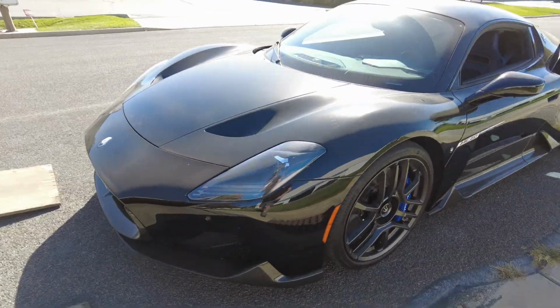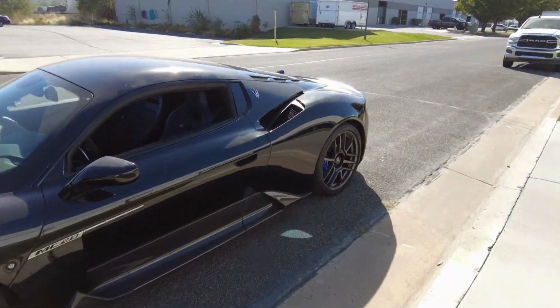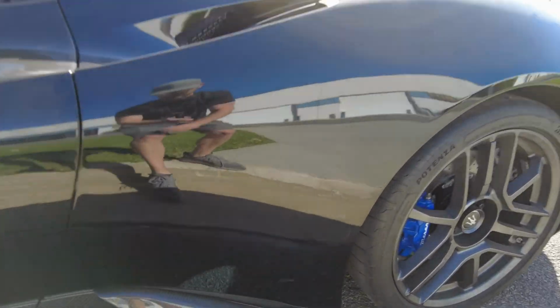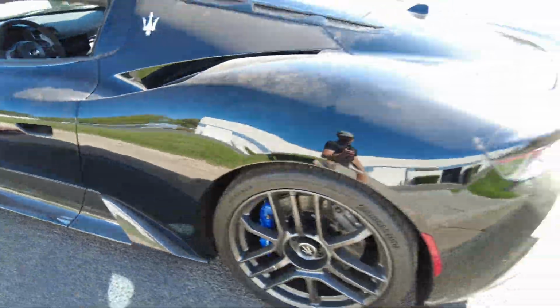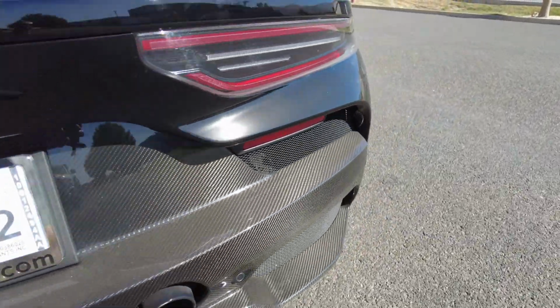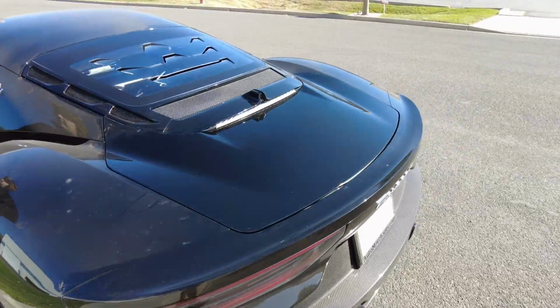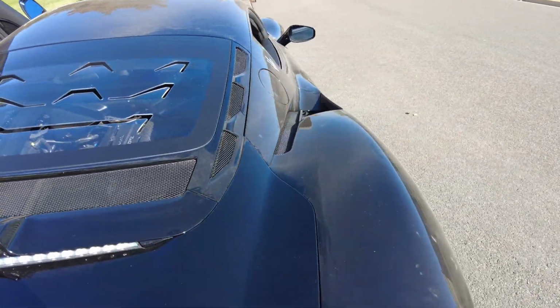What's really nice about this spec is it's got the full carbon pack. And I haven't seen very many with that carbon pack. There's definitely cars out there with it, but many of them don't have it. I believe it's a $35,000 option. This whole rear bumper's all carbon. And then these are a carbon chassis tub. It's a twin turbo V6, 620 horsepower.